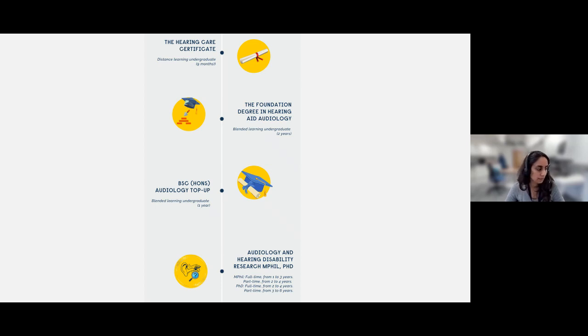There's also the option of the BSc Audiology top-up degree, which is a blended learning course, again, for students in employment. And of course, if they want to go ahead and do a hearing research MPhil and PhD, there's absolutely nothing stopping them. So we do have students entering at different stages in the pathway and exiting at different stages. And that's something we think is really valuable, because it ensures people are getting appropriate training and qualifications as and when they need it. Next slide, please.